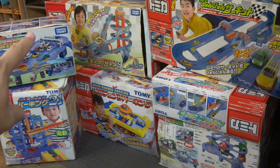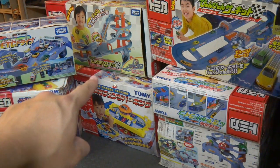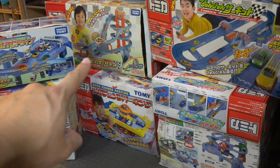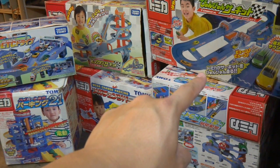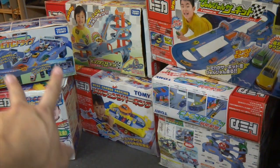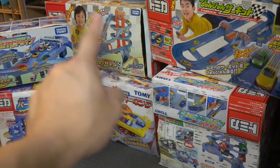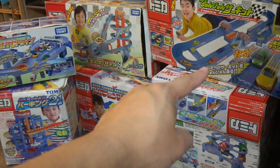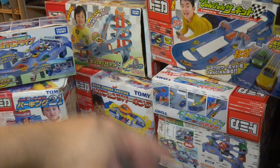So you can see we got the toll booth over here. We got this crazy tower circuit, which we don't have yet. And we have this one. We have the Buin circuit, the racetrack. So these two I really wanted. So for the tower circuit, we could hook it up to the racetrack and make this cool circuit.